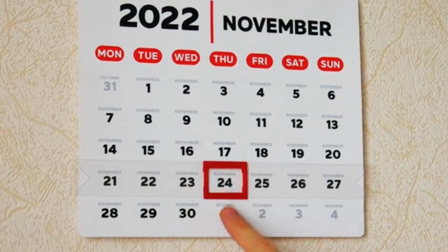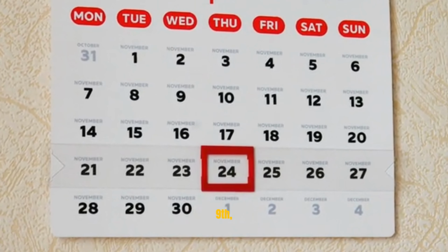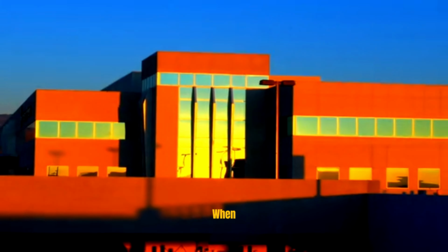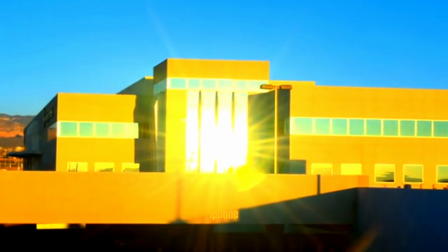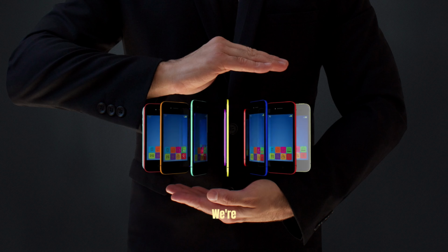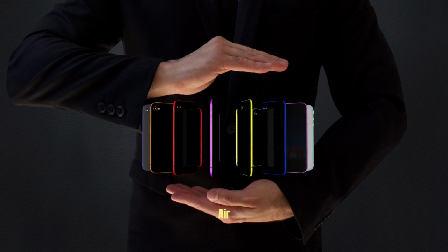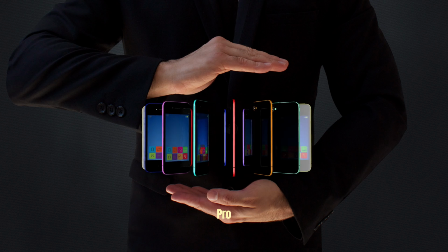Part 1, iPhone 17 launch. Mark your calendar for September 9th, 2025. That's when Apple will reveal the entire iPhone 17 lineup at the Steve Jobs Theater in California. We're expecting four models: the iPhone 17, 17 Air, 17 Pro, and 17 Pro Max.